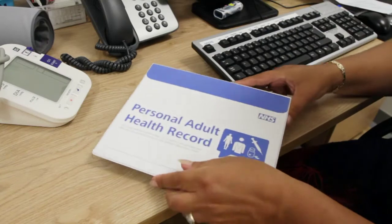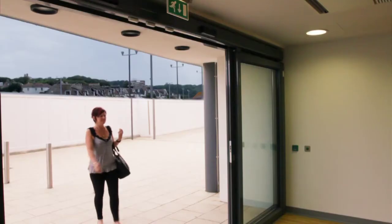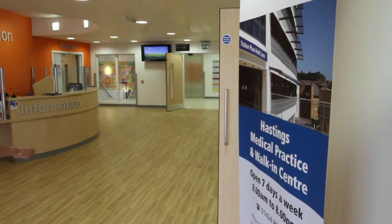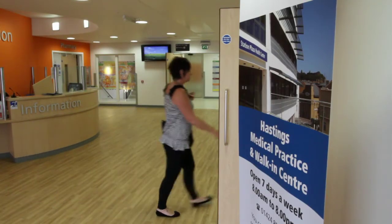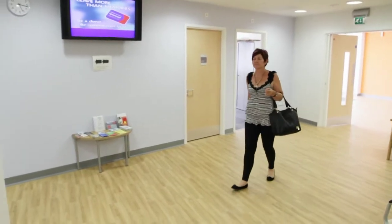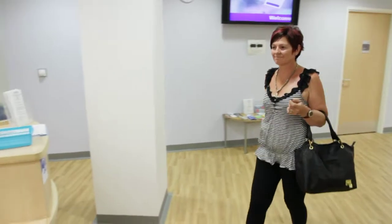PAHR stands for Personal Adult Health Record, and it's a health record specifically for our Gypsy and Traveller community. Predominantly our mobile travellers, but if you're a house traveller and you're going to up sticks for the summer and go off to your various fairs, it's a really useful tool to take with you as a resource about your medical history.